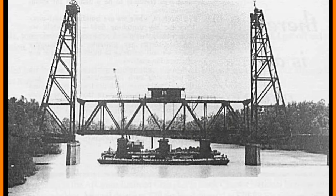These next two photos from 1967 show the preparation of the east and west banks and the final raising of the lift span section.